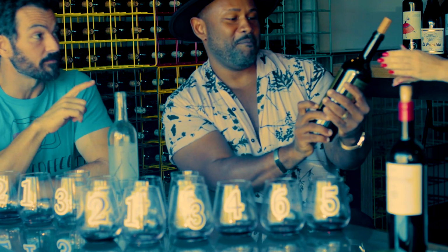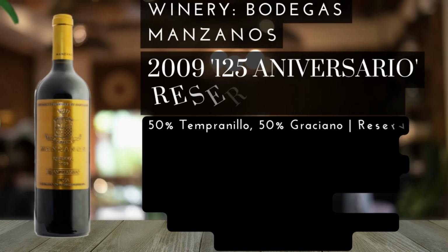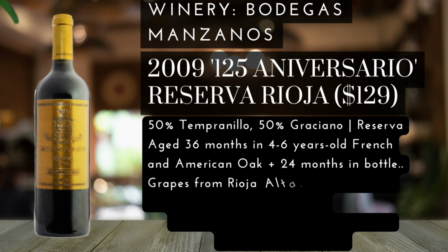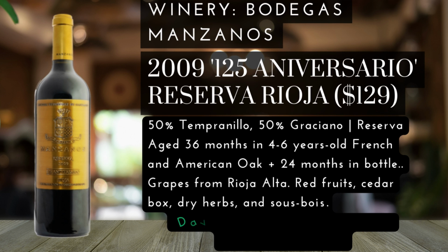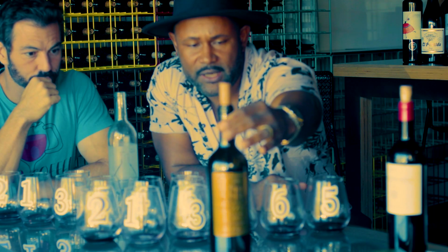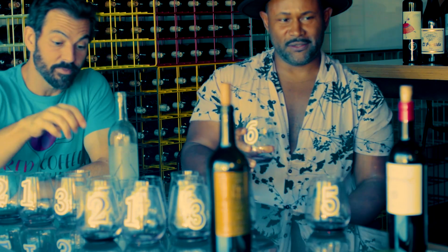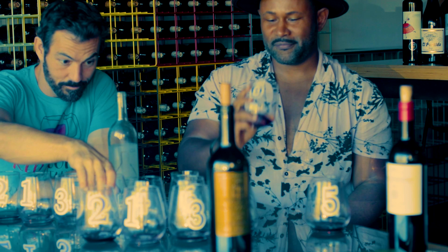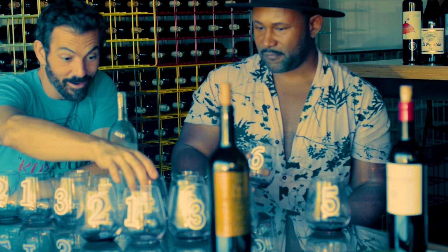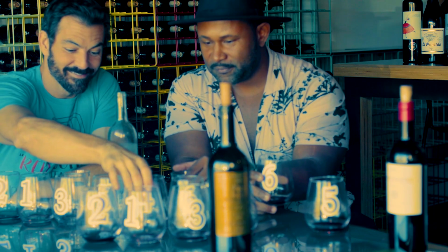Oh, that's the most expensive. This is $125 a bottle. 2009 Reserva, Manzanos. 125th anniversary release, because that's how old the winery is. Beautiful. They started Bodega in 18-something. Very nice. And that's a Reserva, and I ranked that at number 4. Because number 4, I made the other bargain one second to top.